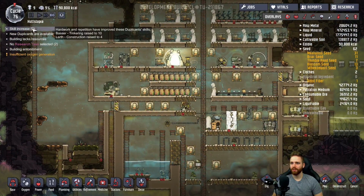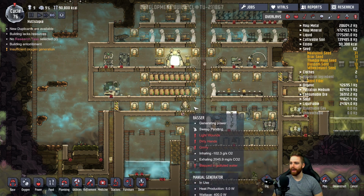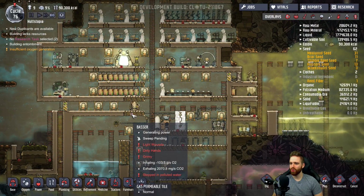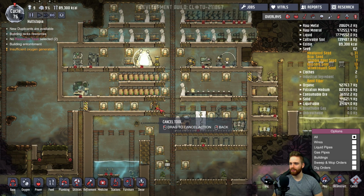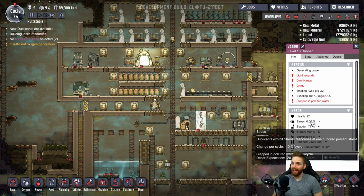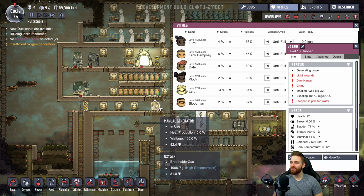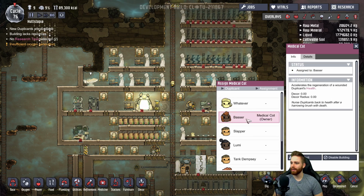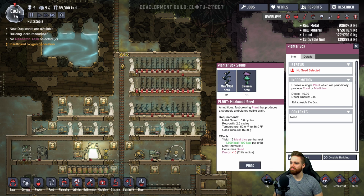Alright. Skill increase. Basser tinkering to 10. At a bass. At a bass, bud. What is this symbol right here? Basser sweep pending. Someone's trying to sweep him up. I don't understand. Can I cancel your sweep? Yeah, no one's gonna sweep Basser up anymore. He's like, please, somebody sweep me up. How are our vitals doing? You know what? Basser has light wounds. It does say that, light wounds. So you know what, Basser? You go ahead and you take a break. You've earned it.